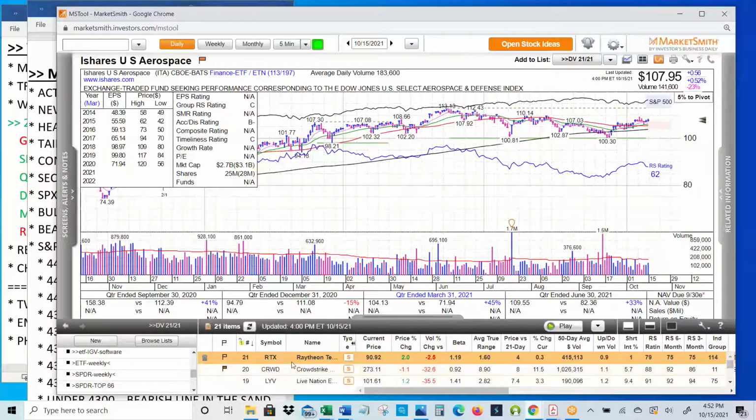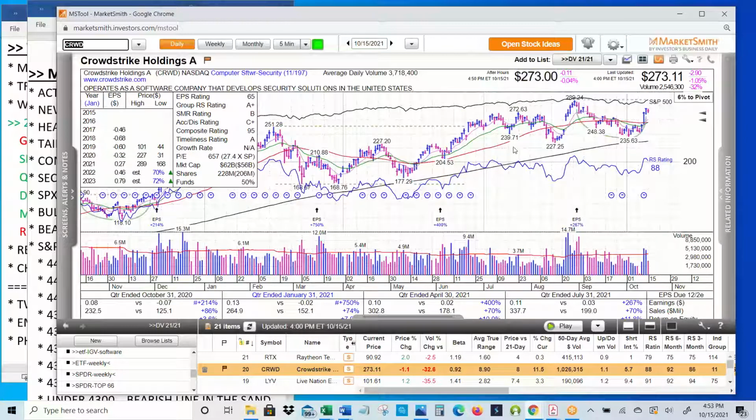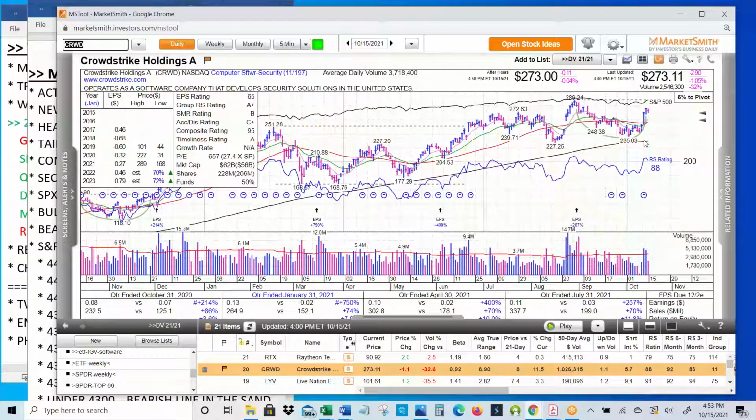The second one that we added was another one that we took a position in, and this is CrowdStrike, a former leader that formed a base over the last couple of weeks and was not acting as well as some of the other stocks. So we owned it, we sold it, but always keep an eye on it. And then look at the volume. The volume dried up down here under the 21, under the 50, and then a big burst of volume on Wednesday. It got back above the moving averages, up 7% on 50% above average volume.